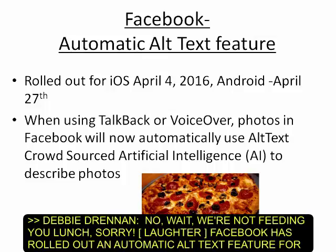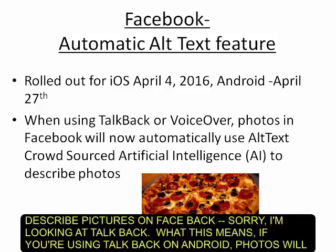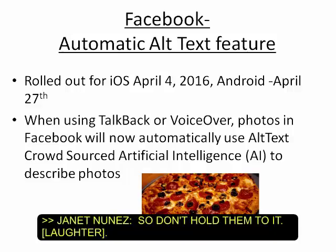Facebook has rolled out an automatic alt text feature for photos. It's using something called crowdsourced artificial intelligence, or AI, to describe pictures on Facebook. So what this means is, if you are using TalkBack on Android or VoiceOver on iOS, photos in Facebook will now automatically be described, and you'll see that they describe it like "image may contain pizza, food." So they always put the "may" in. Image may contain, you know, a man with a dog and a frisbee. So don't hold them to it.